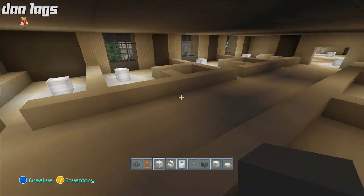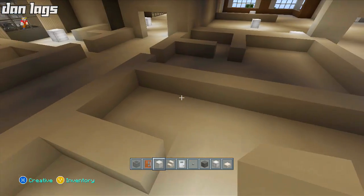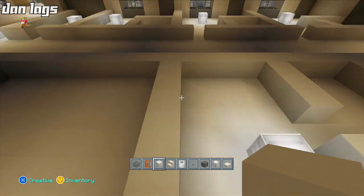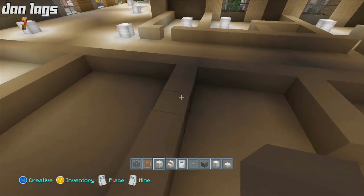So thank you guys for watching today's video. Got some stuff done in the hospital in terms of some of the floor planning. I actually really enjoy doing floor planning in Minecraft. It's one of my favorite things to do. So hopefully you guys enjoyed watching this video.